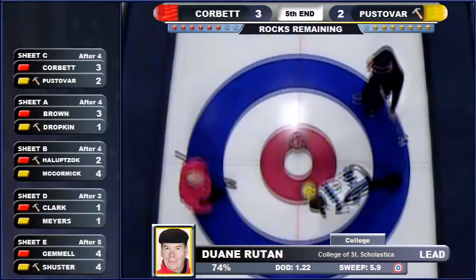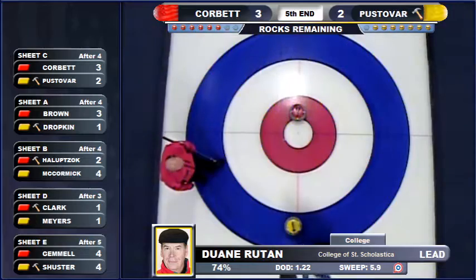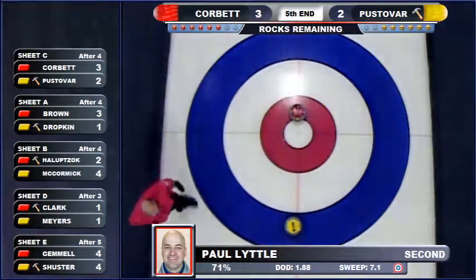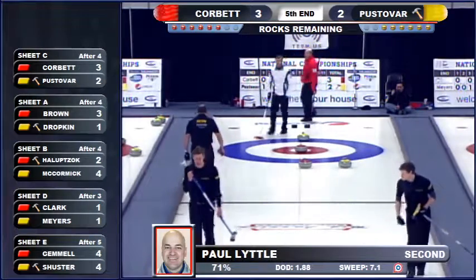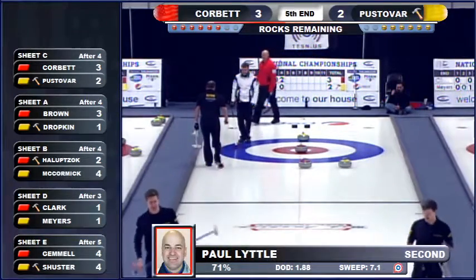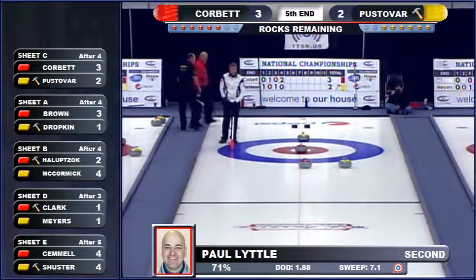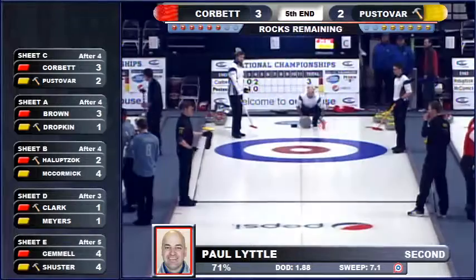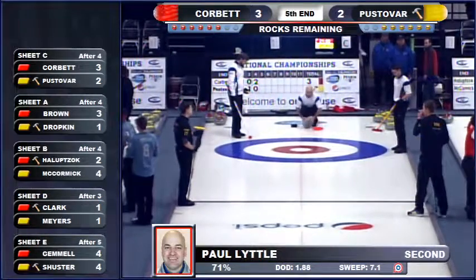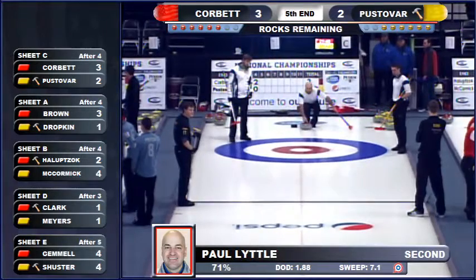Pretty far back, but that's a pretty tricky move by Paul Pustovar. It counts. It's double guarded. Maybe when things open up, that might be something that could count. Yeah, that rock's going to start looking a little bigger and bigger to Brandon Corbett as the end goes along.